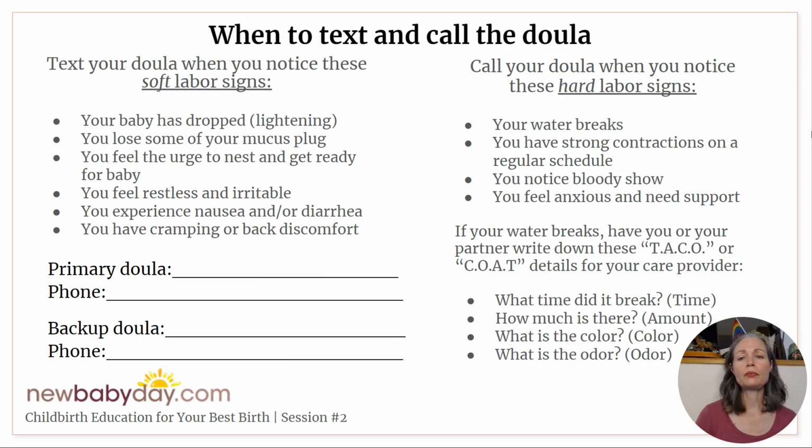If you have cramping in the front, which feels similar to period cramps, or you have back discomfort, go ahead and text your doula. Your doula will have some questions for you about the back discomfort, the intensity of the discomfort, when you feel it, if it's constant, if you've tried this or that. And your doula will also make recommendations, most likely putting a hot rice bag on your lower back, or soaking in the bathtub, or taking a shower, having a massage, pushing on pressure points, that sort of thing. But you should share that information with your doula, because that is helpful and important stuff to know.